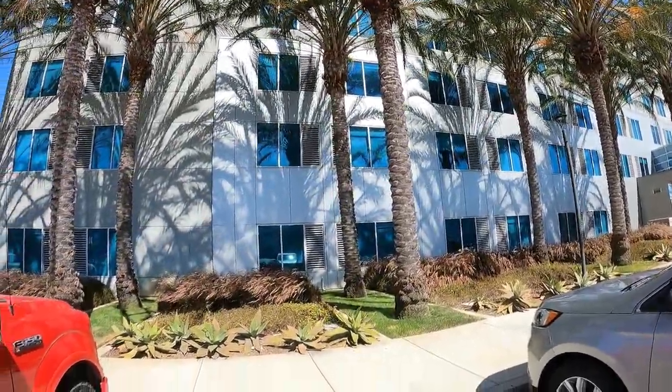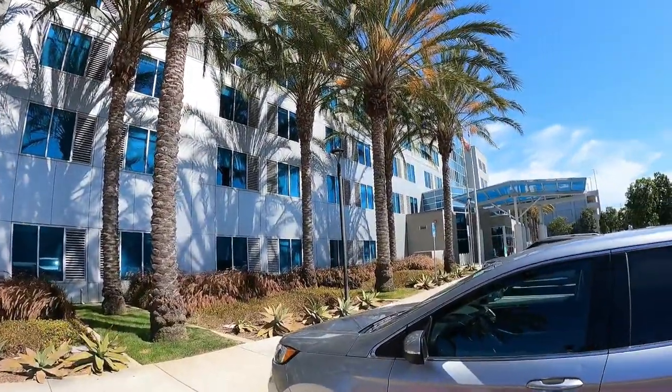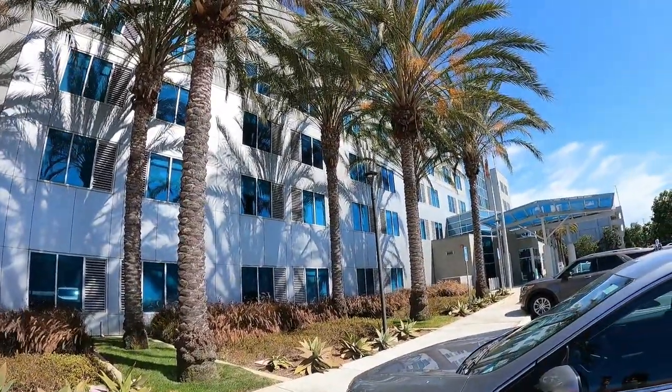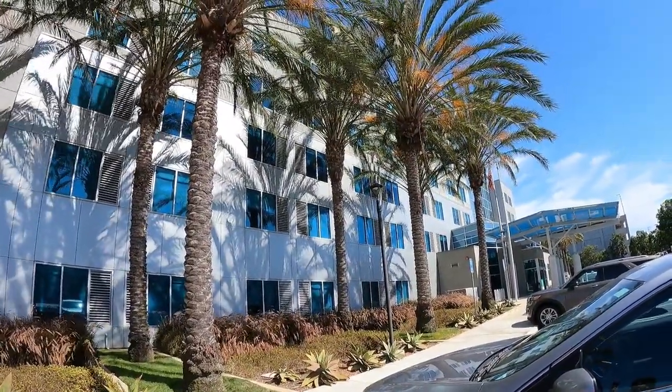We are at the Hyatt Hotel in Los Angeles, LAX District, El Segundo. We're going to be spending the night here, and tomorrow we're going to be heading to Onyx Motorbikes. Okay, talk to you then.